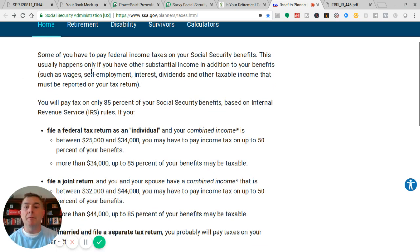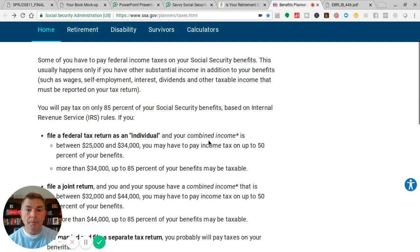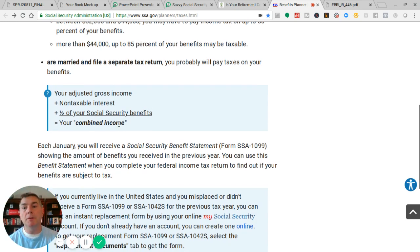They say, in addition to your benefits, substantial income such as wages, self-employment, interest, and so on. Your adjusted gross income plus non-taxable interest plus 1/2 your Social Security benefits equals your combined income. I call it provisional income, frankly. I guess combined income is what Social Security calls it, but the term provisional income has actually found its way into financial planning vernacular. No one uses combined income, but you should. Either way, combined and provisional income are synonymous. Your adjusted gross income plus non-taxable interest plus 1/2 your Social Security benefits equals your combined income.